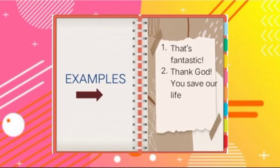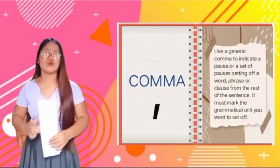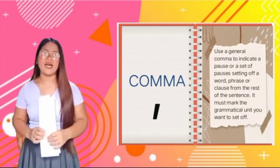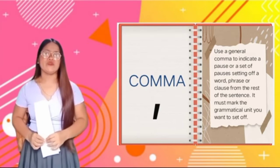Examples of exclamation points are: number 1, that's fantastic; number 2, thank God, you saved our life. Next, about the comma. Use a comma to indicate a pause or a set of pauses, setting off a word, phrase, or clause from the rest of the sentence. It must mark the grammatical unit you want to set off.